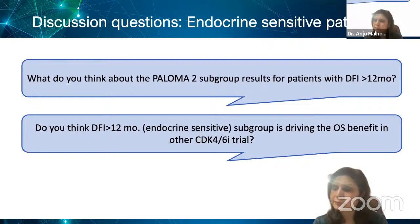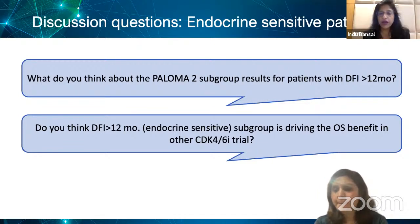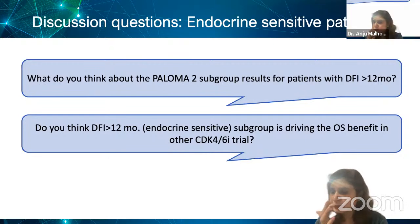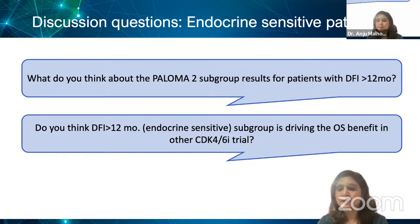the study group. Yeah. So do you think the DFI more than 12 months subgroup is driving the overall survival benefit in other clinical trials? I don't know the answer to this. Because it is shown that when DFI is more than 12 months, these patients were more in other trials. More in other trials, yeah. In the MONALEESA and other MONARCH trials, they were more, but the number of patients was definitely less in PALOMA-2. Yeah. So it might have affected the overall survival in these subgroups.